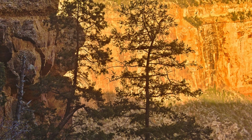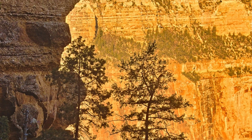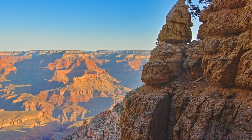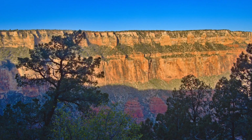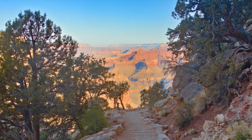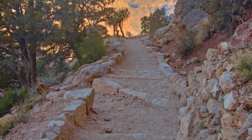I've been to the canyon hundreds of times. I have been down below the rim a few times, but it's been many years since I've been more than just a couple miles below the rim. And this trip I'm expecting should be about 12 miles. It's kind of a loop. Go down one trail, cross over, come back on another trail. And I'll explain a little bit more about that in a little bit, but I'm really excited.